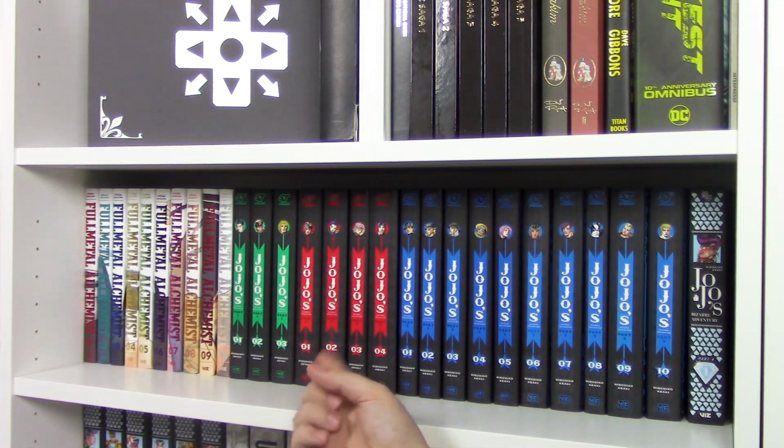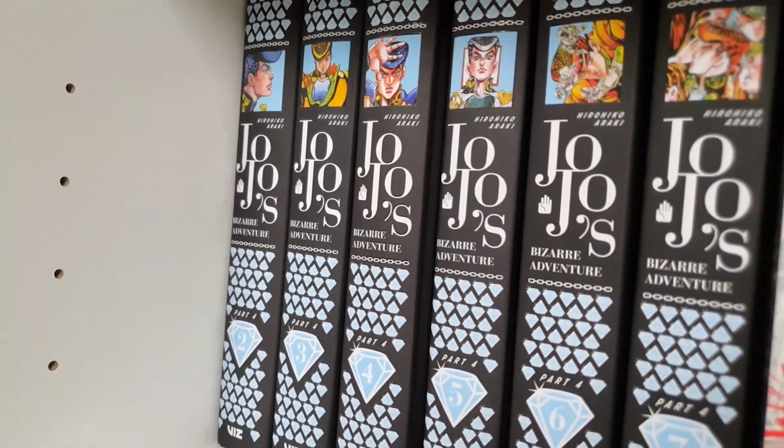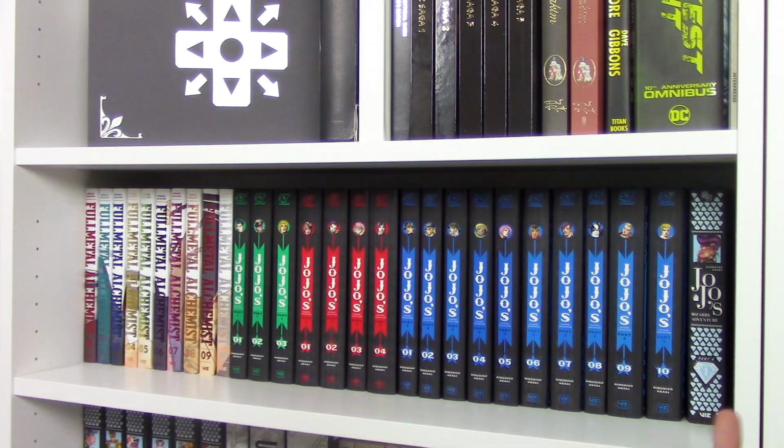Now the next series that you see here is Jojo's Bizarre Adventure. It is a very famous, or should I say infamous series in not only the manga community but also the anime community. This is Jojo's part 1, 2, 3 and 4. The rest of part 4 is actually on a shelf down below here. This is a wacky series.